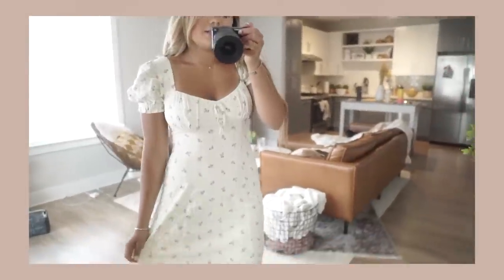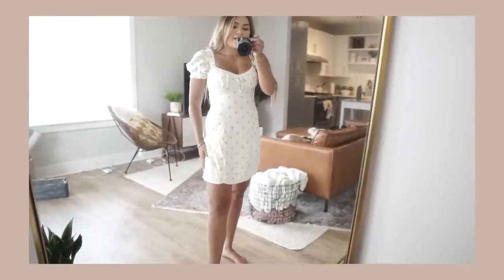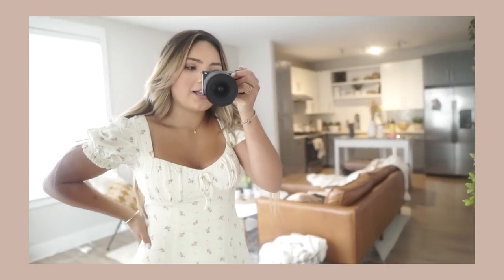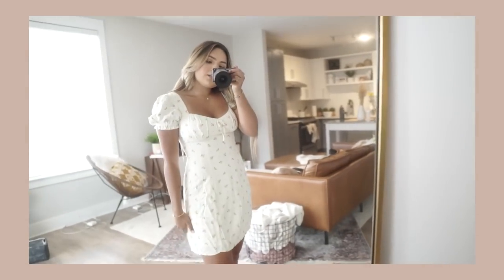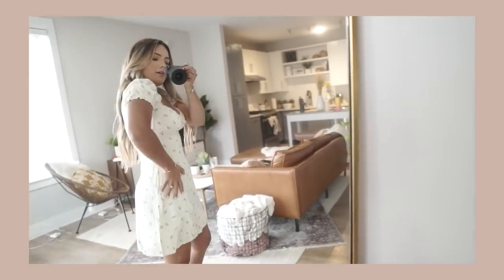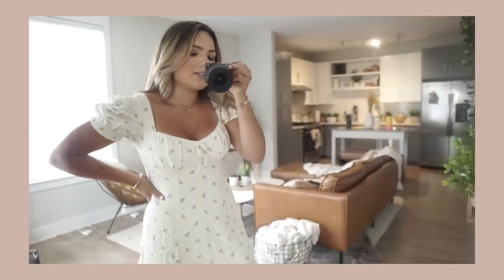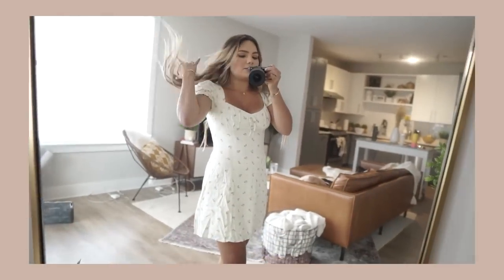Definitely another favorite. This dress is so flattering and it fits like a glove. Also, I'm like very into this neckline. This might be my new favorite now that I have it on. Wow, it is so cute. Yeah, you guys are gonna have to comment and tell me what your favorite is, because this one right now is doing it for me.